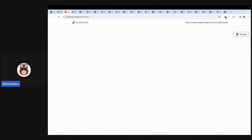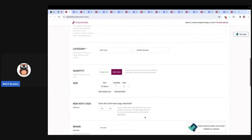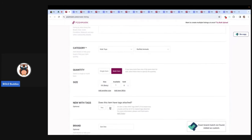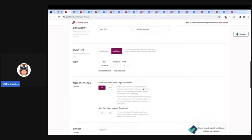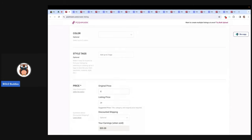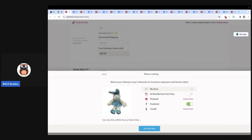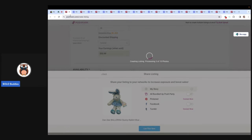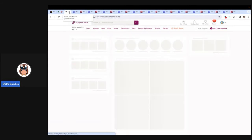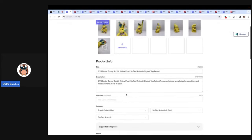And there it is. And now let's do it on Poshmark. I like to do Poshmark and Mercari at the same time. You could choose to just do one or the other. That one does have tags. I'm just going to put no. I don't like that. I don't like saying it's new if I'm not the original owner. Just makes me uncomfortable. All right, there's that one. It is done. And then we're going to go over here to this little CVS Easter Bunny.